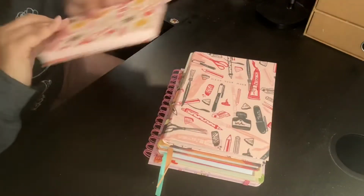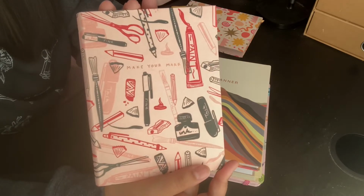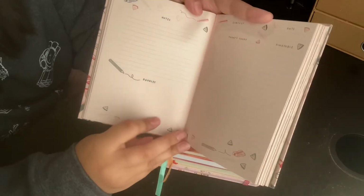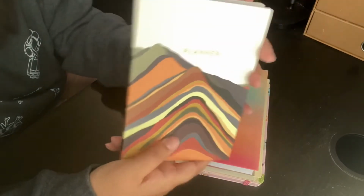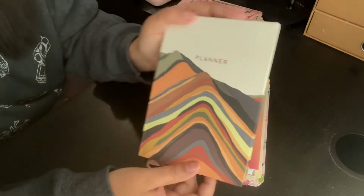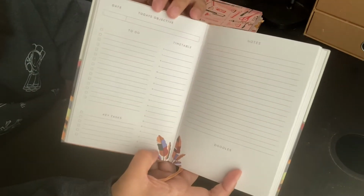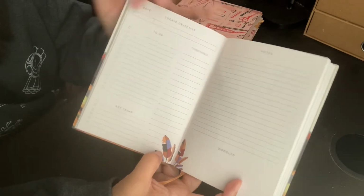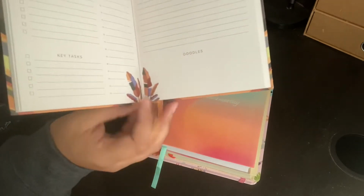There we are. This second one's sort of a very artist vibes, make your way. Again, it's got the tasks, the timetable, it's got the notes and the doodles on the page. This one is one of the newest ones I've got. It's got sort of the mountainous design there on the front. This one again, it's got the to-do list, timetable, notes, doodles, and then key tasks there written at the bottom, and it's got these cute little feather designs there in the middle of the pages.